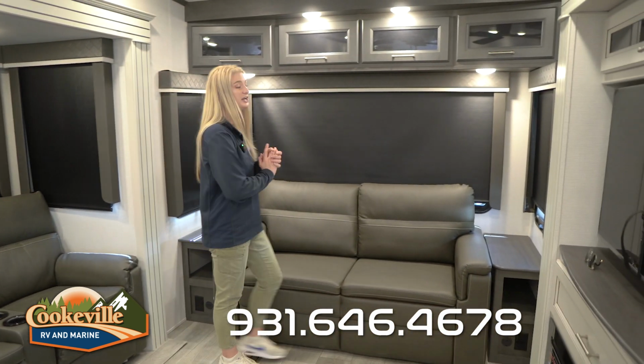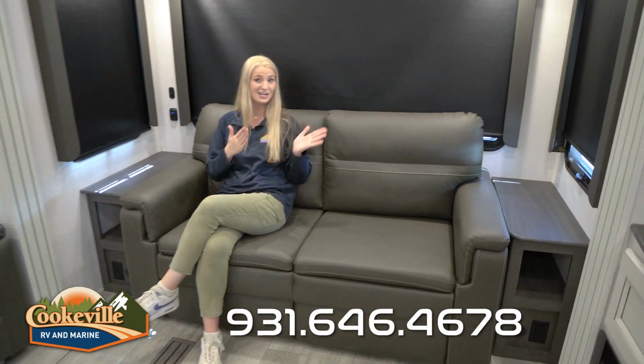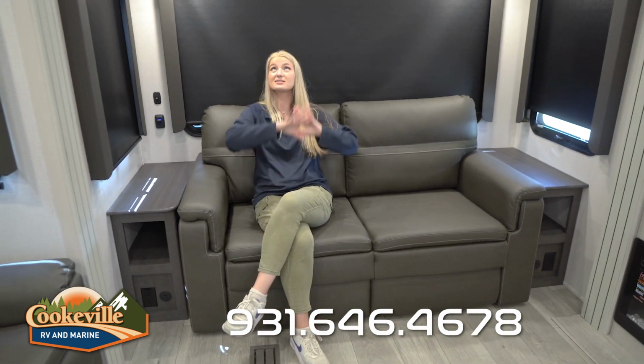But that's not all of our seating because over here we do have another sofa. This one, again, you guys, super comfortable, and it does roll over into a sleeping space. So if you have a couple of extra guests at the campground, they're gonna have a place to sleep as well. And they have a ton of storage for all of their bags because we have some overhead storage, a lot of space for their different items. Or if you want to put some extra blankets in there, maybe some board games for the kiddos to play out here, you do have that.